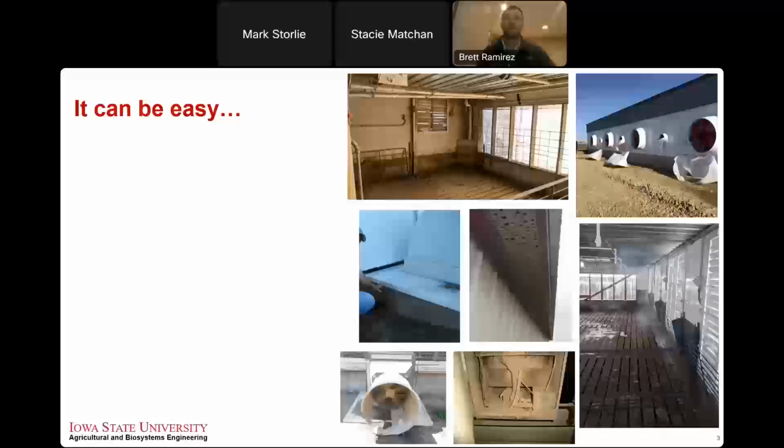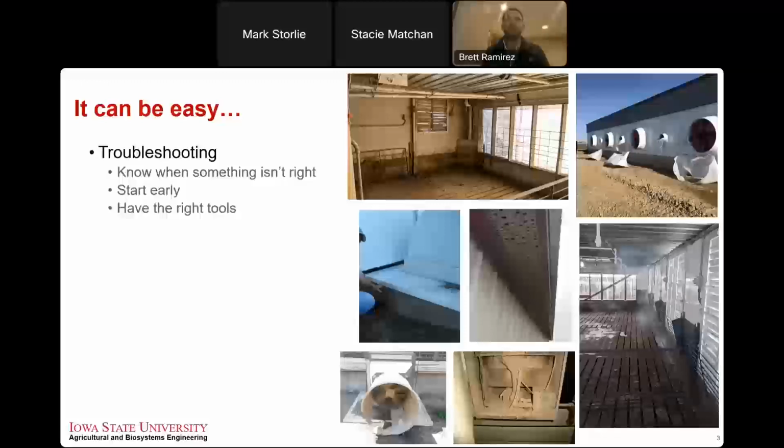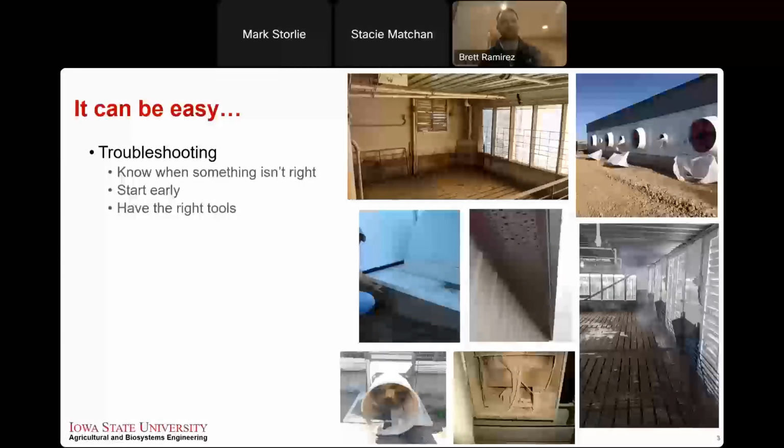Okay, so to kick things off, getting barns ready for winter and just general operation can be easy. There are some obvious things, but it really comes down to troubleshooting and knowing when something isn't right. If you look at some of these pictures, hopefully it might help build that intuition, but we really want to be able to recognize when something's not right. We want to get on it early, and we don't want that problem to build, because a lot of things might seem trivial at first, but as time goes on and the barn keeps aging, those issues tend to compound. So it's also important during this checklist operation and as you're troubleshooting to make sure you have the right tools, and I'll go over that a little bit.